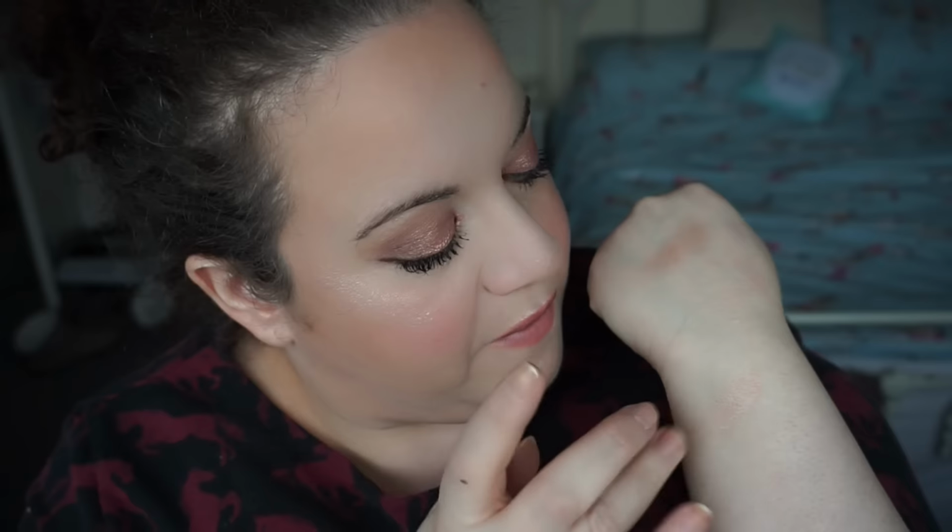I think it's got such a lovely neutral tone to it. And that's what makes it so good, that it's really universal, I believe. Anyway, it has got a peachy tone. You can see it there on my wrist. It's just lovely. I love the way that it sits on my skin. I know lots of people who used to love this. I know a lot of people who haven't used it for a really long time, but generally my feeling towards this now is that this is the MAC product that changed my mind about MAC.